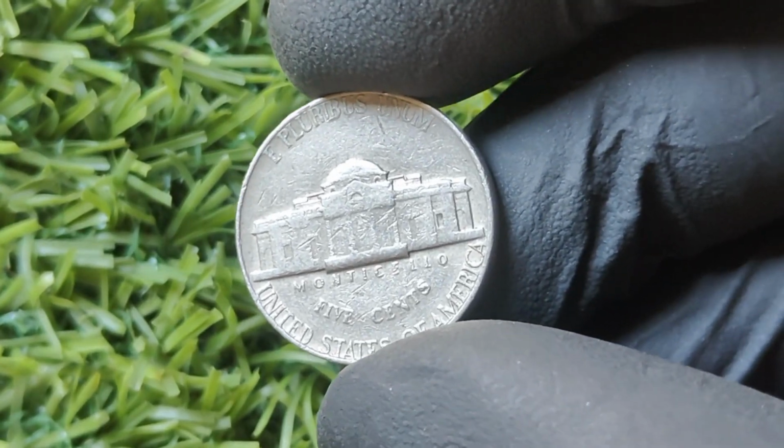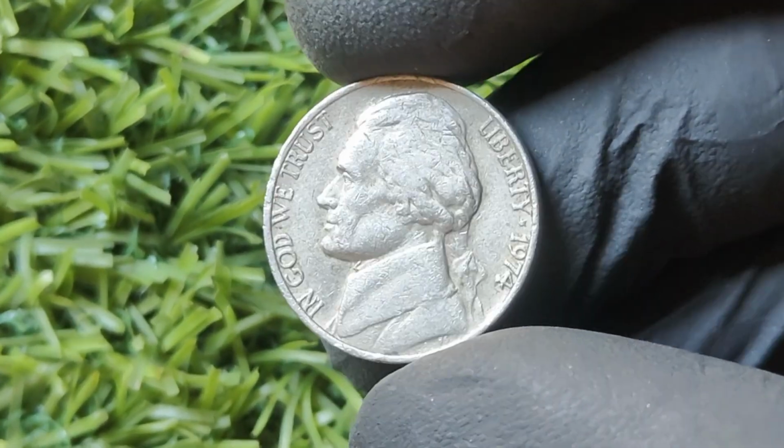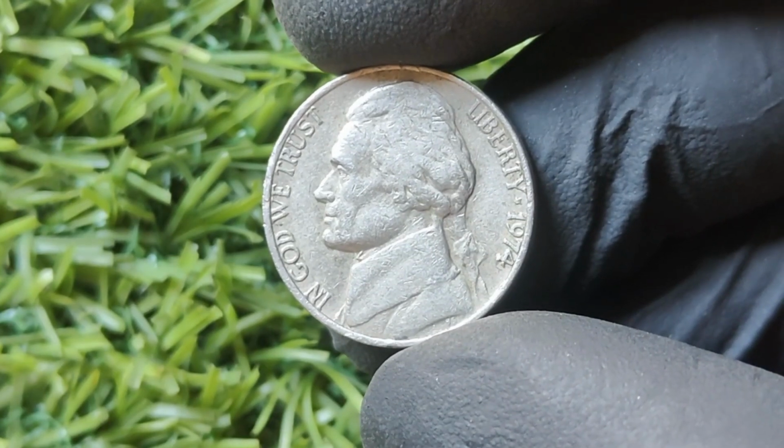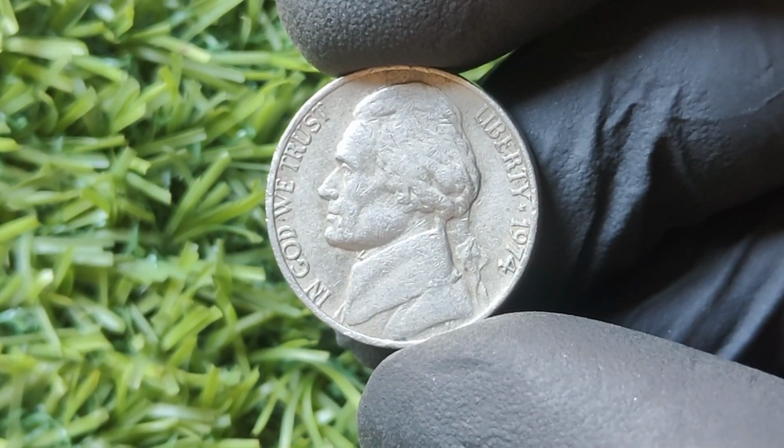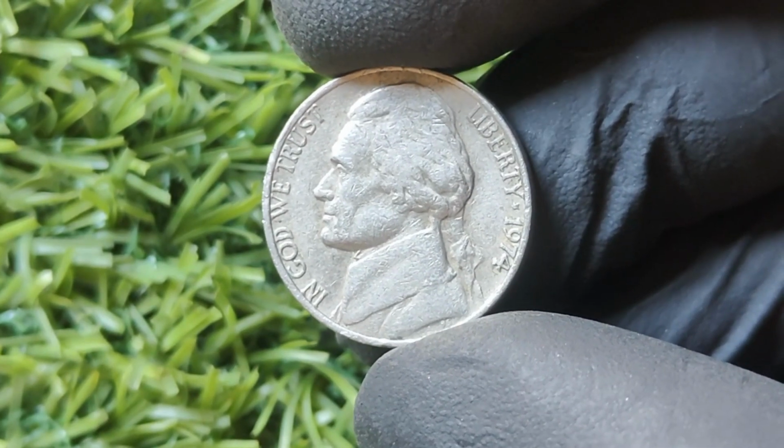Real question. Would you rather find a 1974 nickel worth $500,000 or win the lottery? Here's the difference. The odds of winning the lottery are 1 in 292 million. The odds you already own a rare nickel? Much, much better.